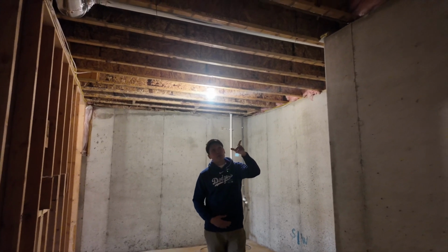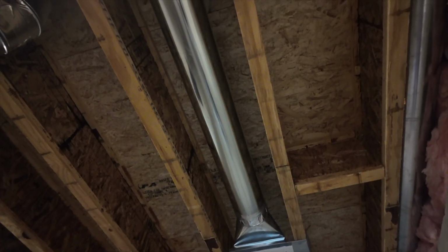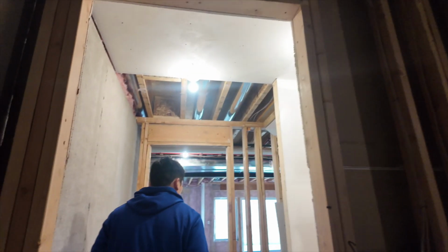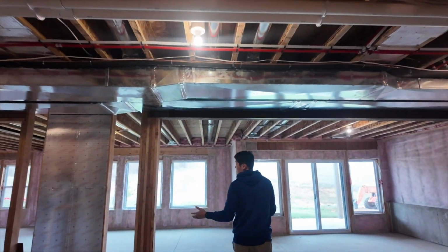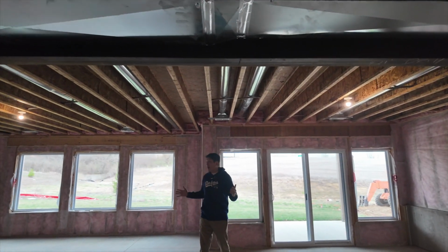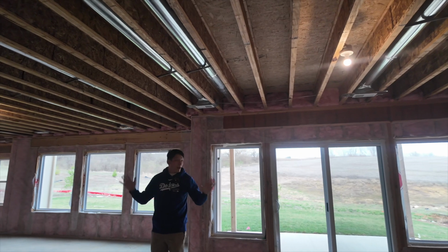But if you look right above you, there is ducting so that you can ventilate this area. That's already a nice touch. You don't have to put that in. That's already there. But come this way, and you'll see that this is just a massive basement. It's completely the entirety of the footprint of the house. And you can see from side to side, it is huge. It is a massive area.